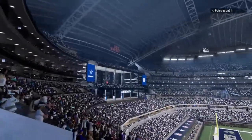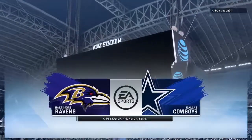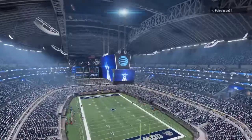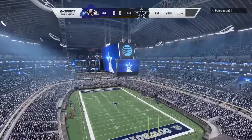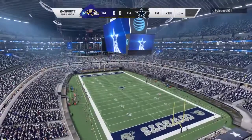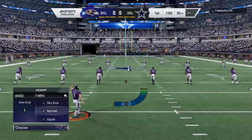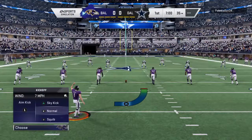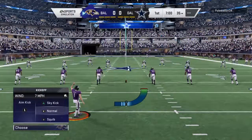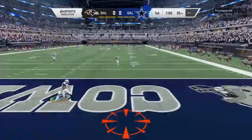Coach, EA Sports coverage of the NFL brings us to the Lone Star State and the very mammoth AT&T Stadium in Arlington, Texas. The scene a few moments ago, here it is. It's unlike any other in sport as both teams made their way out of the tunnel. These folks are fired up as their guys are ready to do battle between the Baltimore Ravens and the Dallas Cowboys. The kickoff team on the field now as they will send this one away.